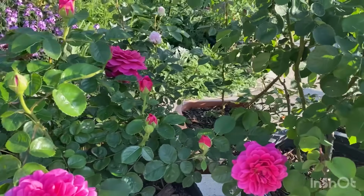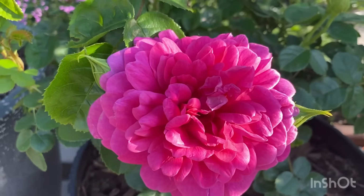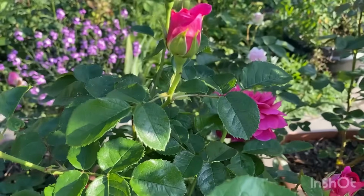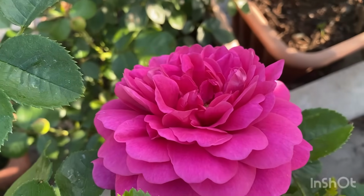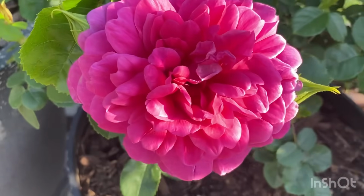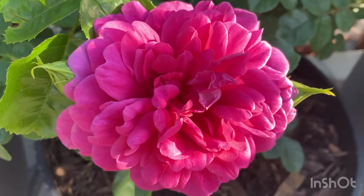And let me just show you one that is very prolific but compact. Lovely little rose in my garden. This is Princess Anne. Lots and lots of buds, and it repeats quite well, this one. Really, really lovely. Lovely colours there.